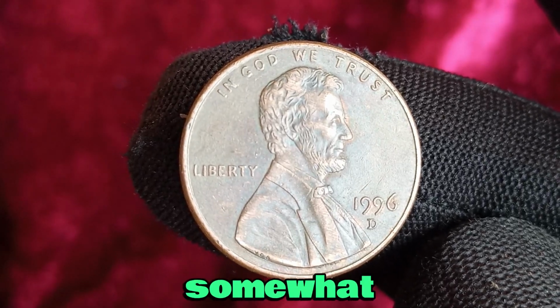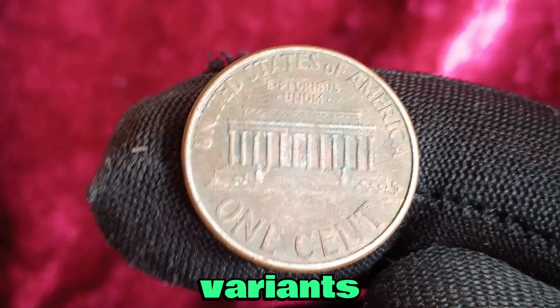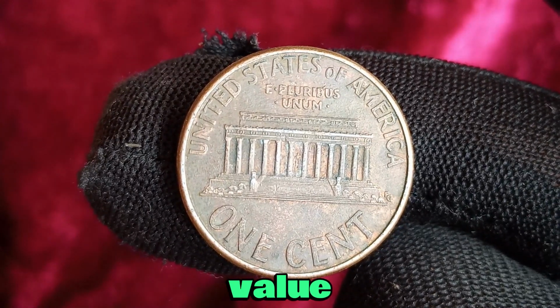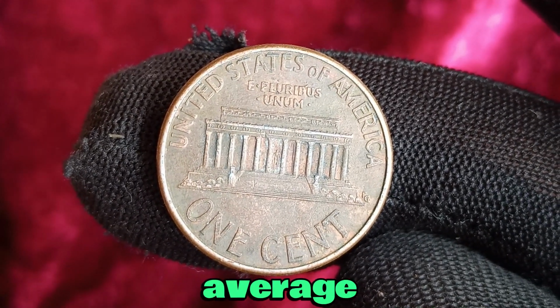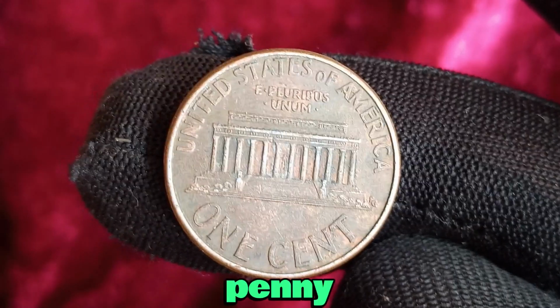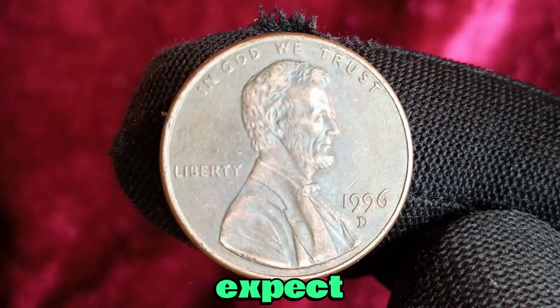penny has become somewhat of a standout for collectors, particularly for certain rare variants. So, what's the deal with the value of the 1996 D Lincoln penny? Well, the average 1996 D penny in circulation today is still worth just 1 cent, as you'd expect.